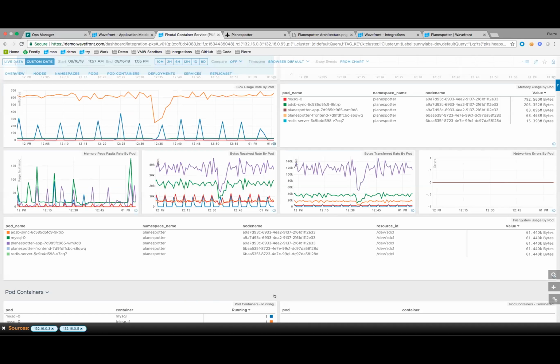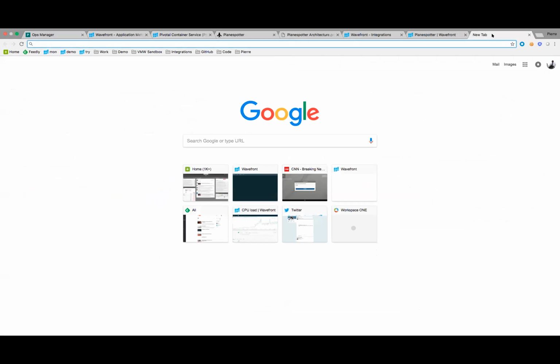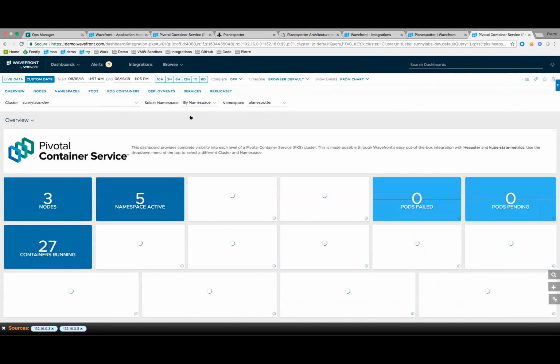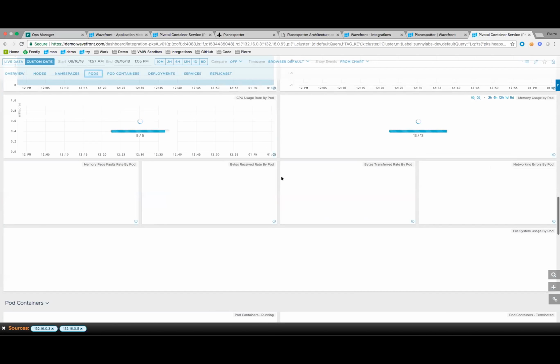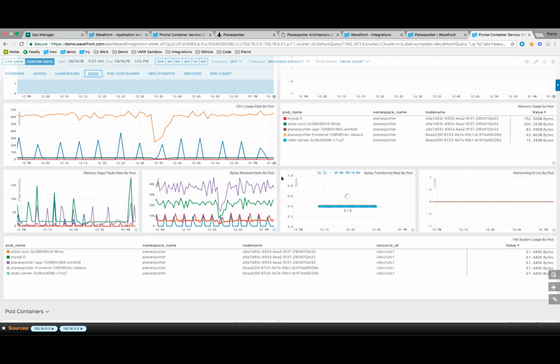Maybe I found something interesting and I want to share this with my colleagues. On every single one of our chart and dashboard options, we've got this link icon, a way to quickly share this with your colleagues. You click on that, and we generate a short URL. What you get from that URL is not a static image. It's a fully functioning dashboard, pre-zoomed to that same slice of time, and those same exact machines are pre-selected for you. So you're looking at exactly what you were looking at before.